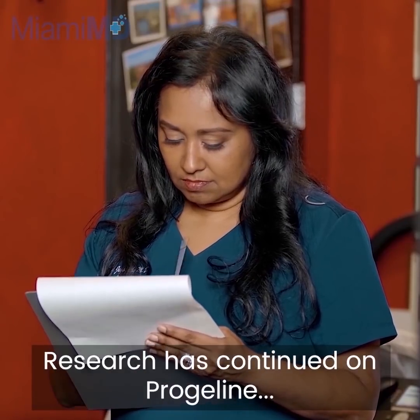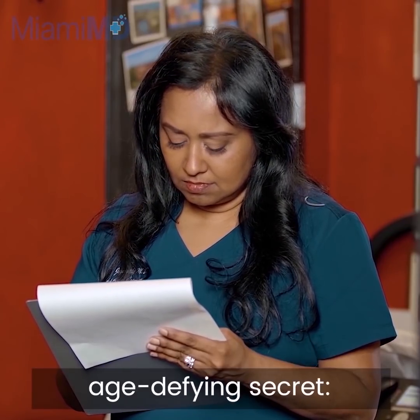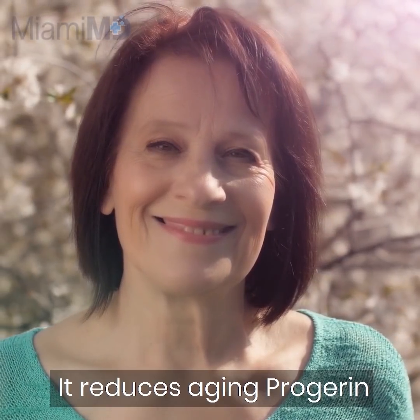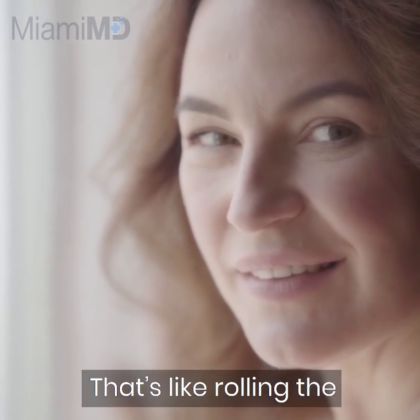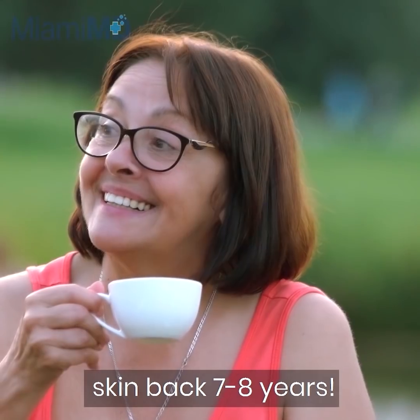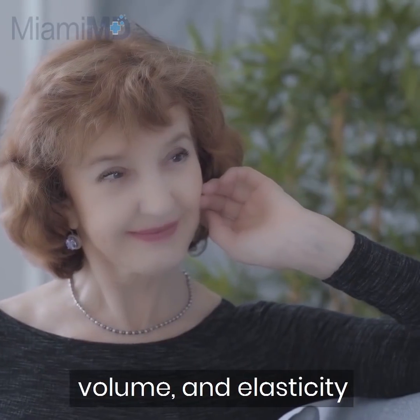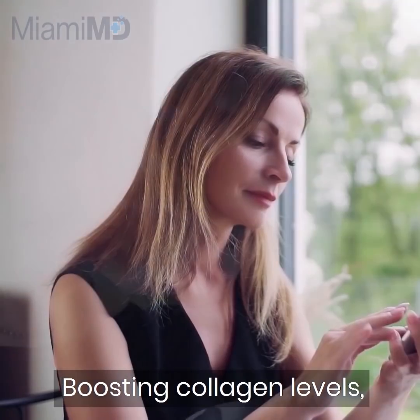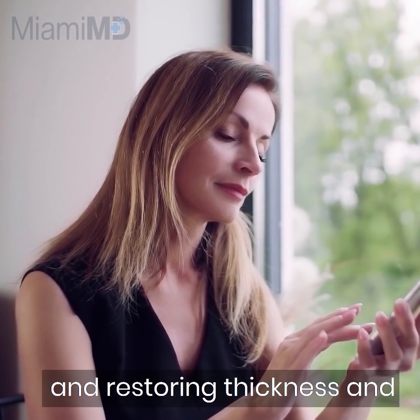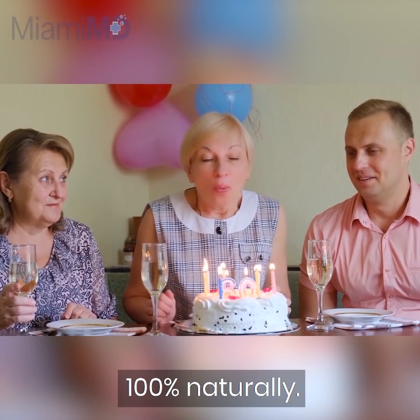Research has continued on Progeline, and recently, science discovered its age-defying secret. It reduces aging progerin levels by an astonishing 22%. That's like rolling the biological clock on the skin back 7 to 8 years, improving the firmness, volume, and elasticity of the skin. Boosting collagen levels, restoring thickness and density to thin aging skin 100% naturally.